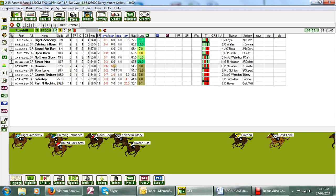Havana, on the other hand, has a -6, so that's taken off to achieve this net figure here. So in other words, this horse doesn't like the wet. This horse, Boss Lane, not too bad in the wet, but not great. Cosmic Endeavour doesn't particularly like the wet either. Okay, so they're very handy features.